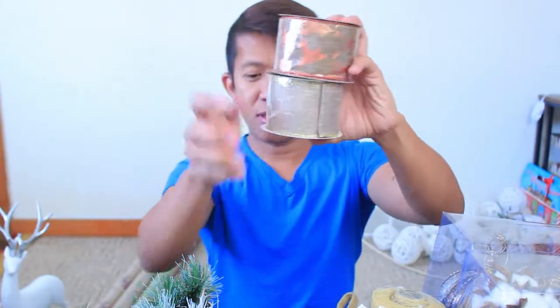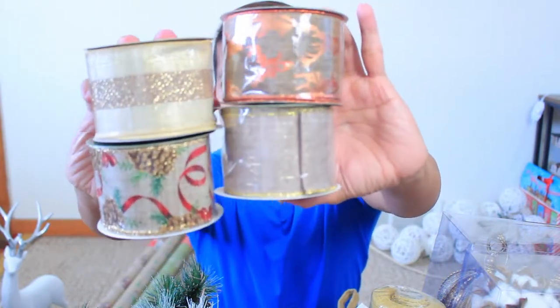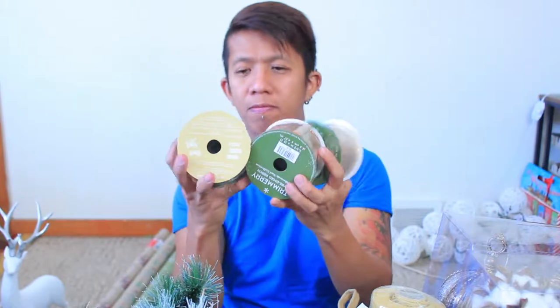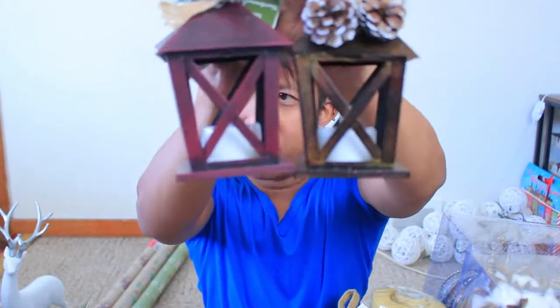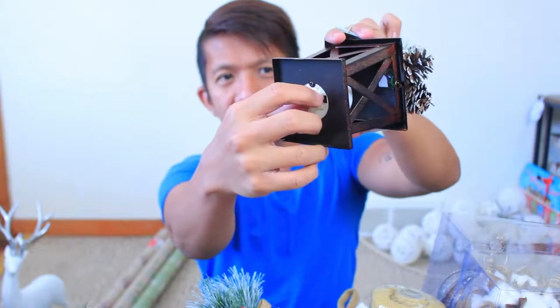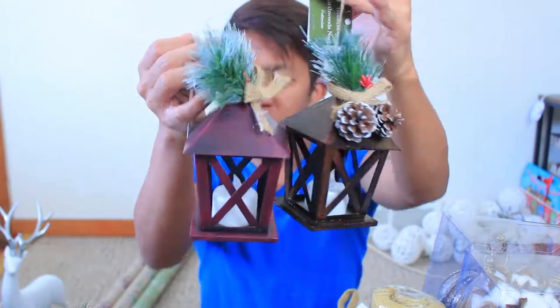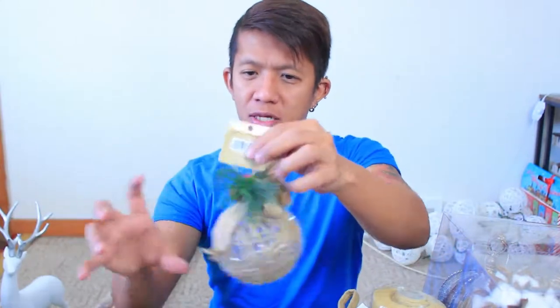Ribbons. I got tons of ribbons. All of these are ribbons, different kinds of rustic ribbons, different designs and textures. And all of these are $19.99 original price. Two huge lanterns. Really cute. And they light up. I'm going to take out the protective seal in the battery, because that's going to run out the battery if I do that. But these both light up. This year I got a huge ornament like this, because I think it will look good on the tree. I got 4 of these.